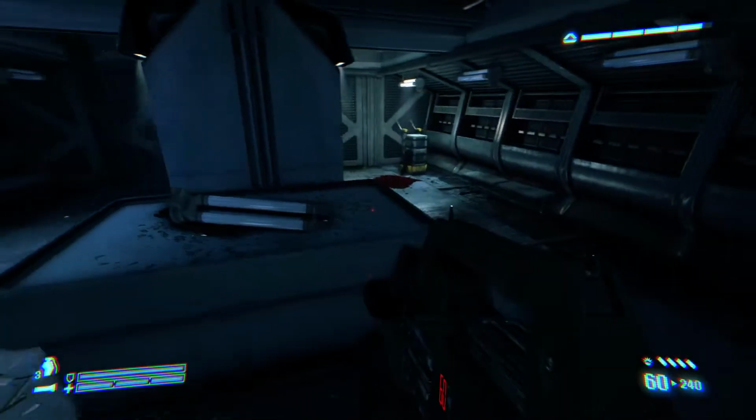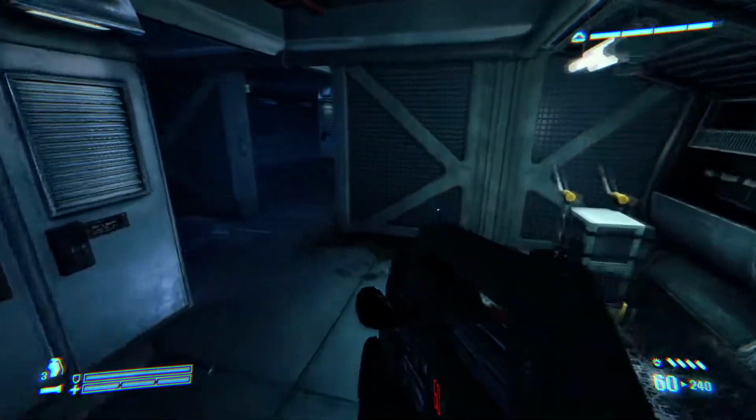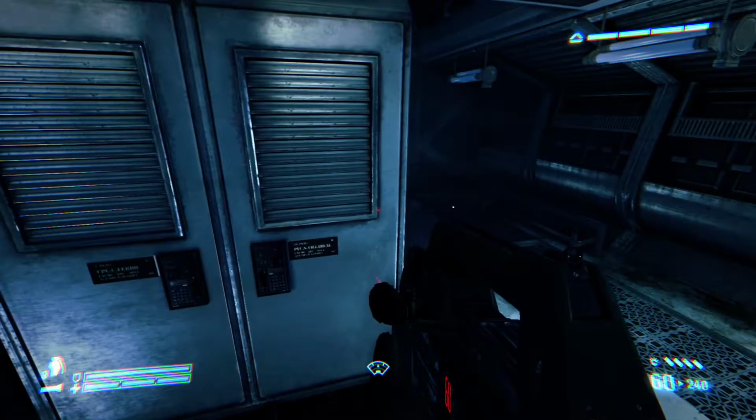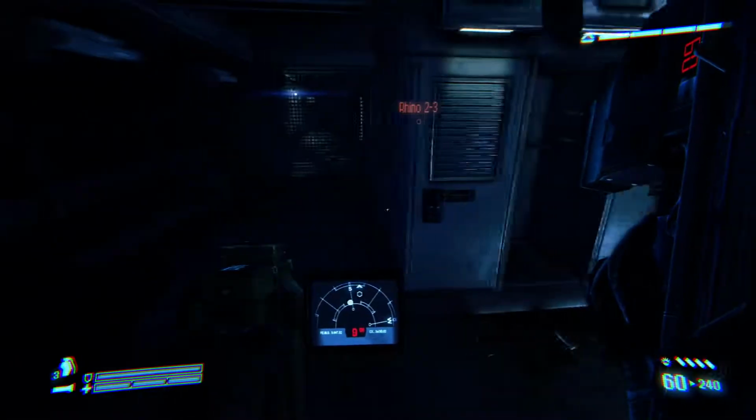The floor there looked a little bit better. It didn't look like steps from an 8-bit Super Mario game.